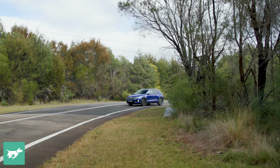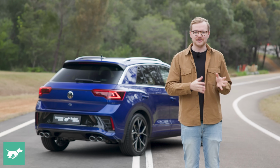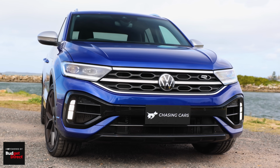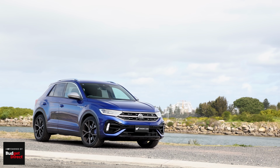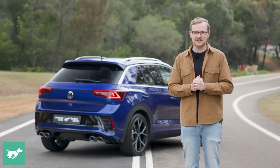It's a little noisy, it's a little thirsty. But on the whole, this vehicle delivers its mission. It's meant to be a very fun, very sporty, small SUV. And Volkswagen has pretty much nailed it, I reckon, with the T-Roc R. So yeah, if I was looking in this segment, I'd go out and buy this vehicle.